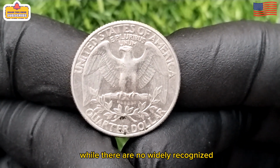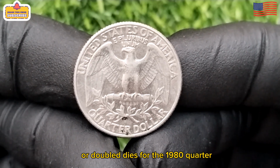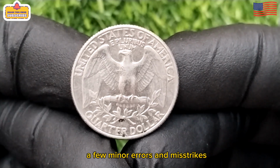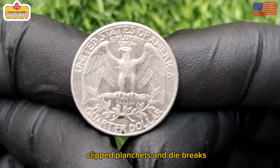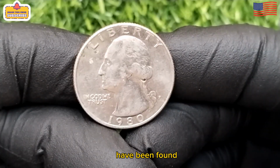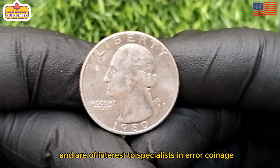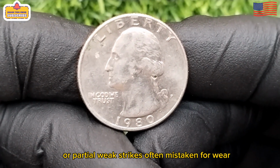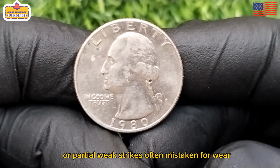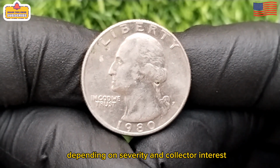While there are no widely recognized major die varieties or doubled dies for the 1980 quarter, a few minor errors and misstrikes, including off-center strikes, clipped planchets, and die breaks, have been found and are of interest to specialists in error coinage. Additionally, some examples exhibit struck-through grease or partial weak strikes, often mistaken for wear, which can affect value depending on severity and collector interest.